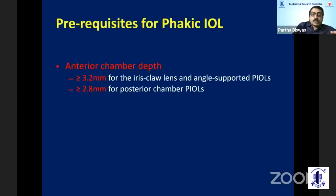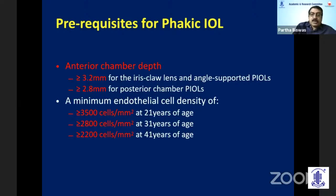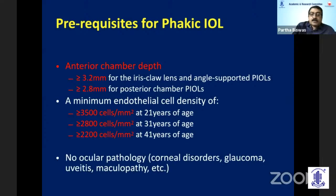The other prerequisites are, of course, the anterior chamber depth, and that has to be greater than 3.2 millimeters if it is one of these iris claw lenses or the angle supported, not much in use now. And 2.8 millimeters for the posterior chamber IOLs. Again, another favorite question is, what is the depth and from where is it measured? So it is the corneal endothelium to the anterior capsule depth that is to be measured, not from the epithelium. The endothelial cell density is important, and we have a tabulation for the appropriate endothelial cell density. Pathology of the eye, such as corneal disorders or glaucoma or uveitis or maculopathy, are contraindications.